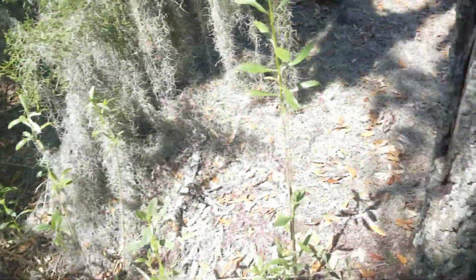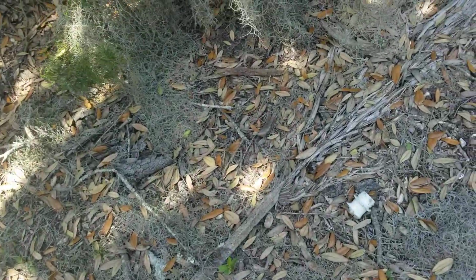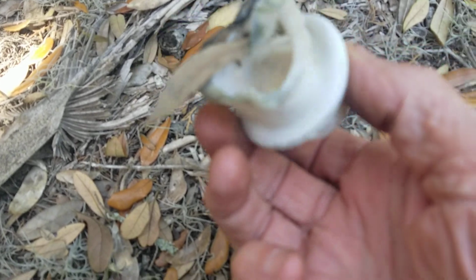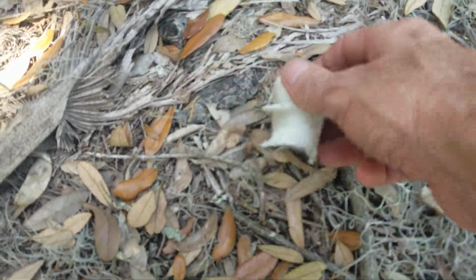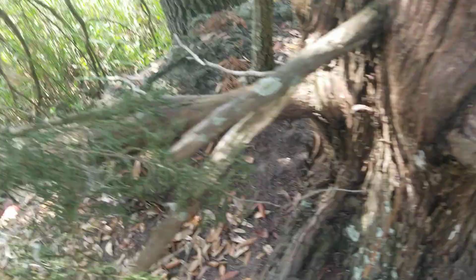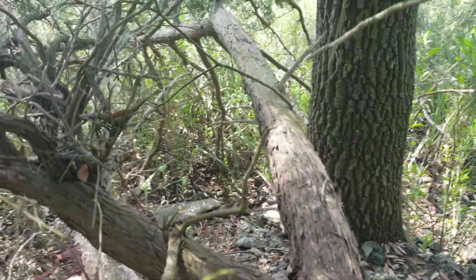More glass down there. Oh, oak tree right there is about dead. Look at this old white bottle. What you reckon that come off of? That feels like a hard plastic. I'm not gonna walk right down there, but this right here is where they dumped a lot of concrete.